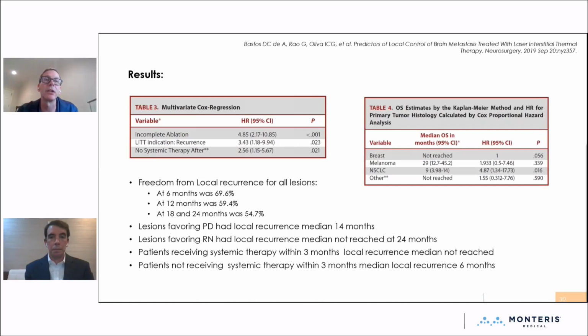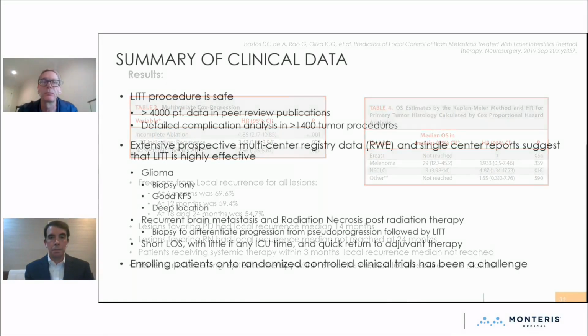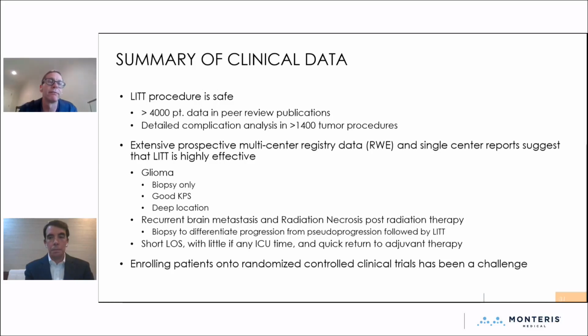And this tumor, again, is showing that incompletely ablated or recurrent tumor lesions were associated with a high risk of treatment failure and were the major predicting factors for local recurrence. However, as was mentioned previously, systemic therapy after LITT was a protective factor regarding local recurrence. So this is a summary of the data that we've shared with you today.